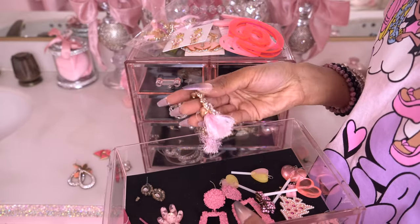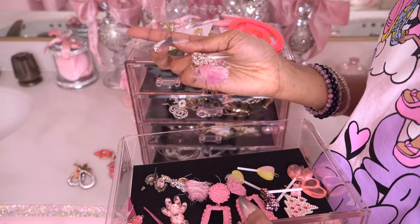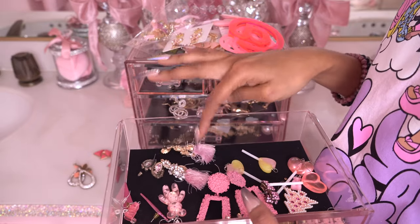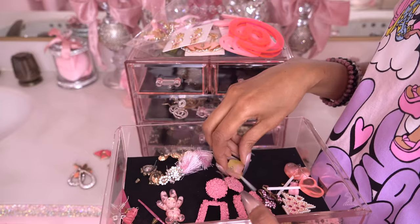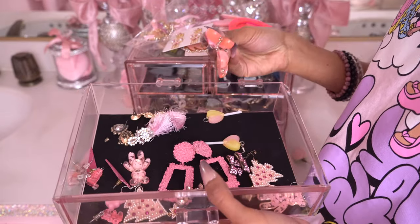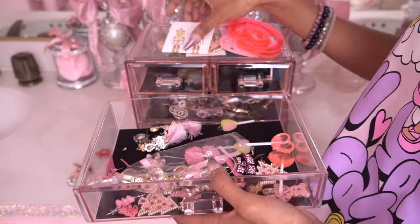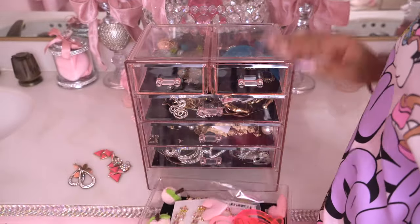We'll see. And then I have these little ones that I've never worn because I thought they looked cute online, but when it came, the little tassel was so disoriented. I was like, I don't want to wear that. How am I gonna get the tassels to be straight? I don't know. So I have to figure that out. I also have these little cute lollipop themed ones, which I love the little novelty earrings because those are cute for the holidays and themed videos and stuff like that. So I'm gonna keep all of these, put those all back in. Pink drawer is complete.